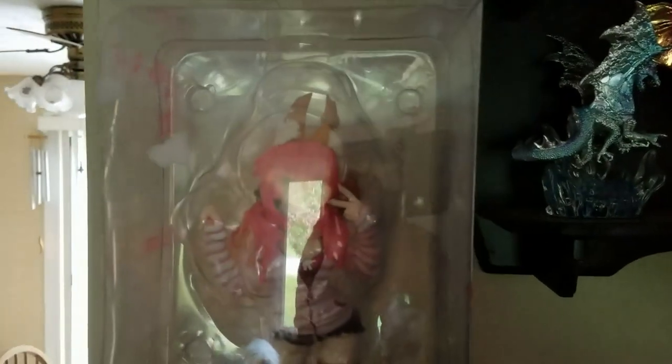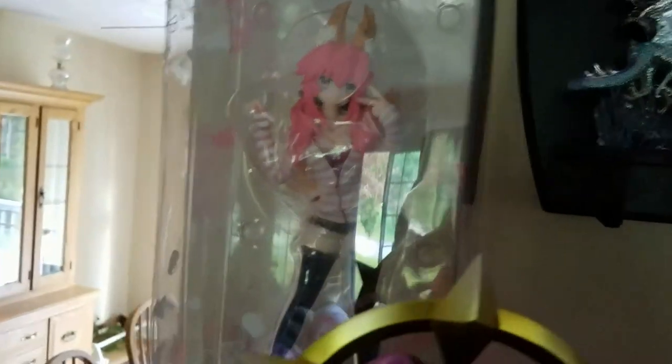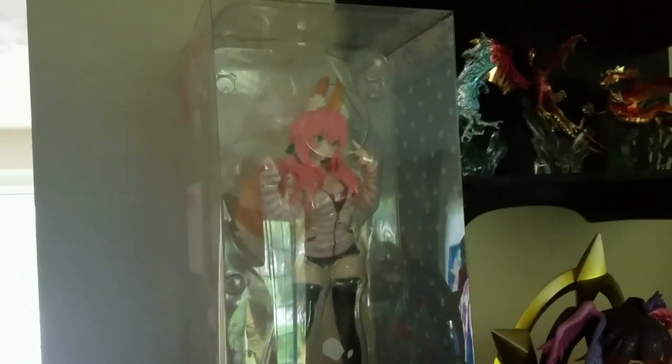Oh yes. I haven't unboxed this one yet. She's still sealed up. This is the re-release. Tamamo no Mae, Caster from Fate Extra CCC in her casual clothes. It is my favorite figure, which is why I bought the second one. But I may just leave her in the box and keep her pristine, just in case something happens to the other one.